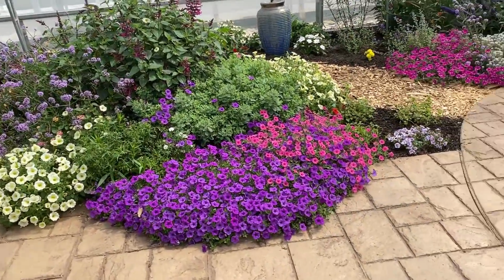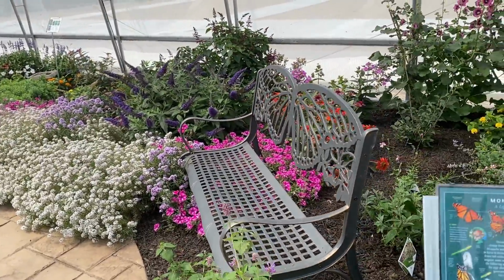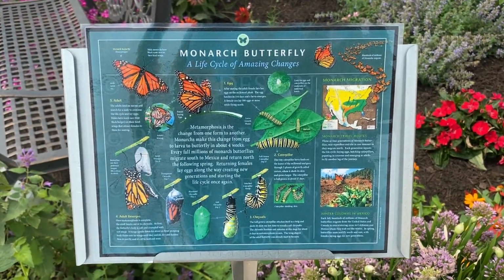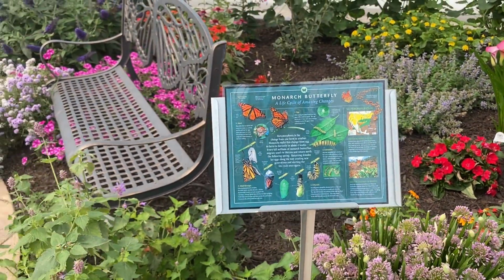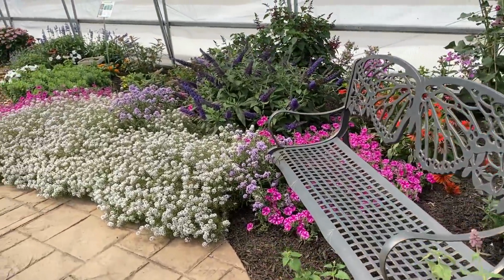Walk out of this little space, went off the beaten path. Also, when we're in this butterfly garden, we have little educational tools. For example, this just kind of shows the full life cycle of a monarch butterfly. So we hope for this space to also be educational as well as kind of a fun place to walk through to see not only the great plants, but the butterflies as well.